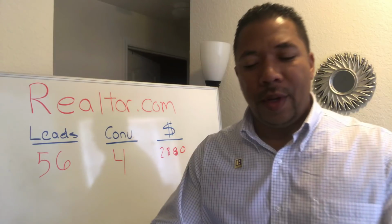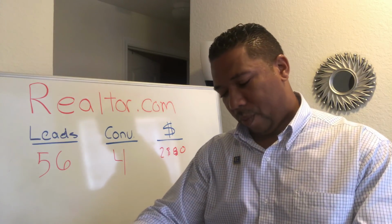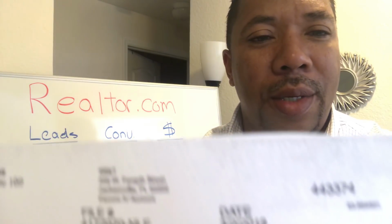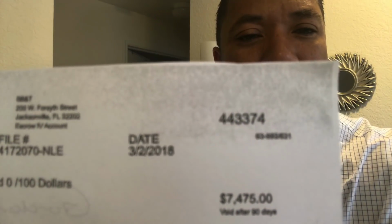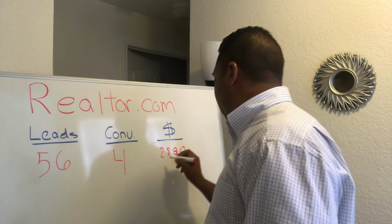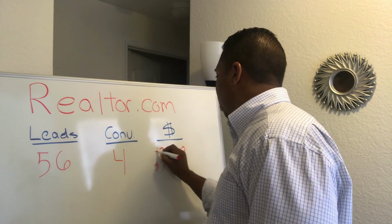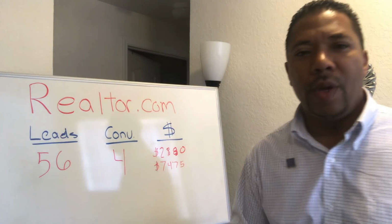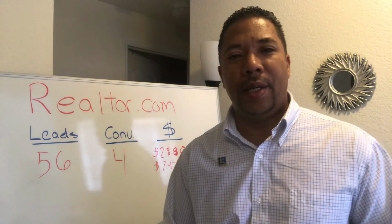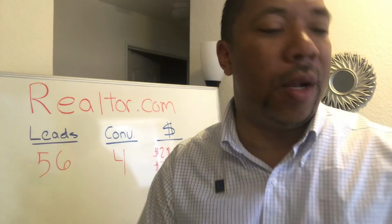So the next check I got, let's take a look here. If you look at the date, it's March 2nd. So March 2nd is my second check, and here's the amount, $74.75. I made copies of the check, so let's put that up there. Check number 2 comes in, $74.75. Then I got my third check. The next check came in March 6th, $7,400.